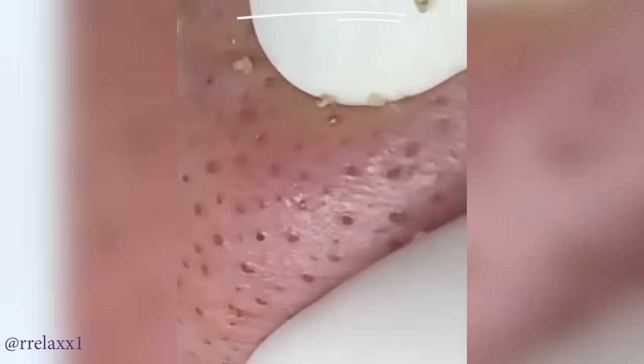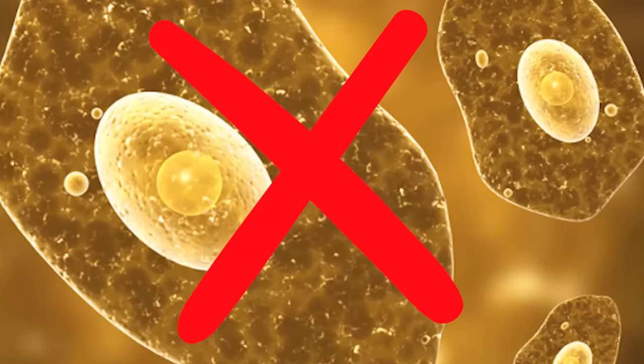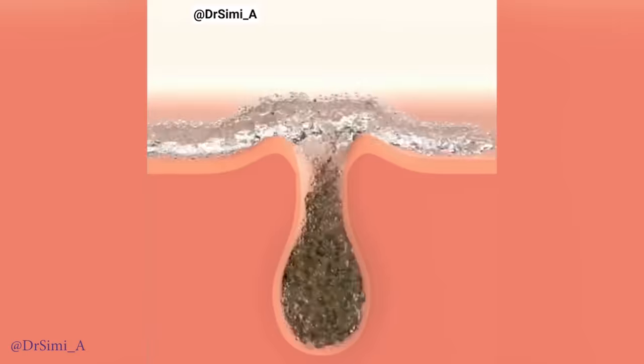And when you squeeze on them, like these little amber boogers or these weird kind of amoebas or parasites come out. They're not an amoeba, they're not a parasite. It's literally a little golden nugget that used to be named sebum. And this is what's called a sebaceous filament. It's basically a clog or a plug that just chills in your pores. But yes, some people can see them and some people want to get them out.